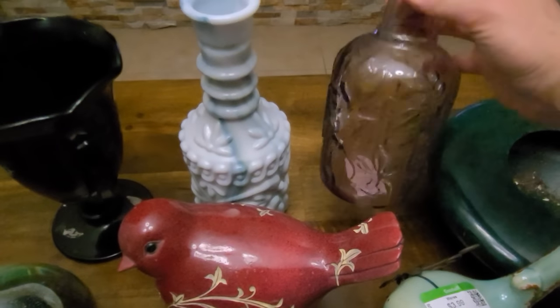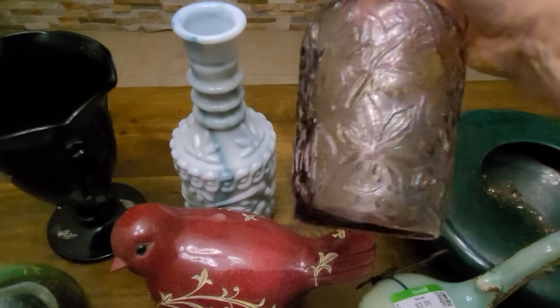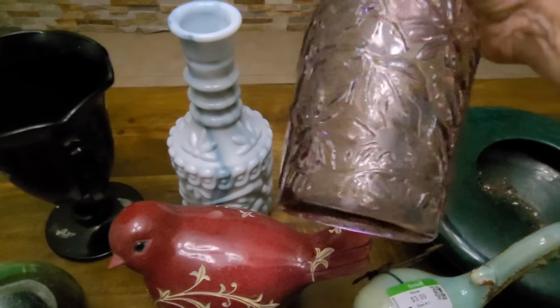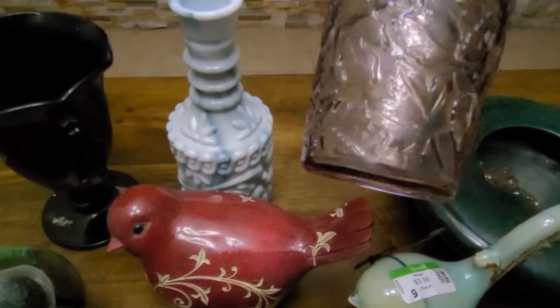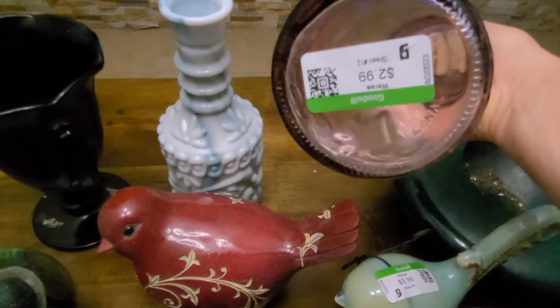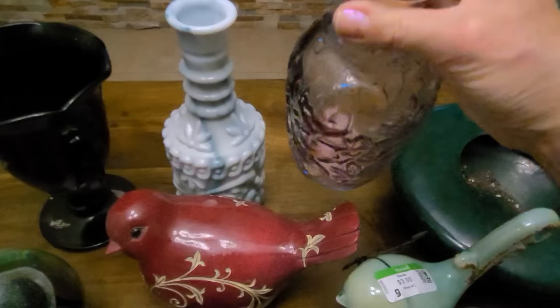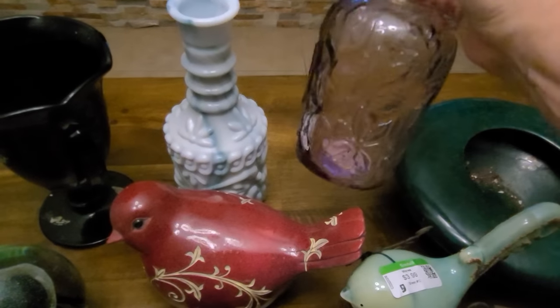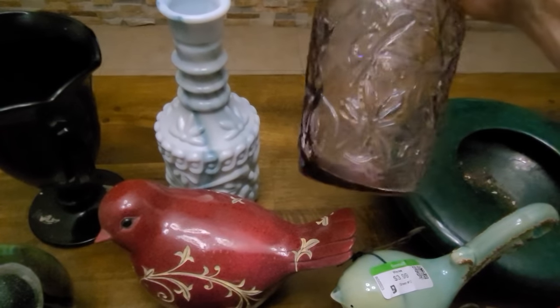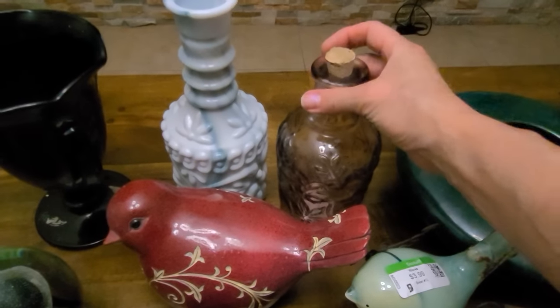I bought this because of the beautiful pink color and the embossed leaves and flowers on there. I think it's a Canadian piece, actually. Oh, it is actually stamped Canada on there. It has its stopper. I paid $3 for it, and I am going to ask $20.